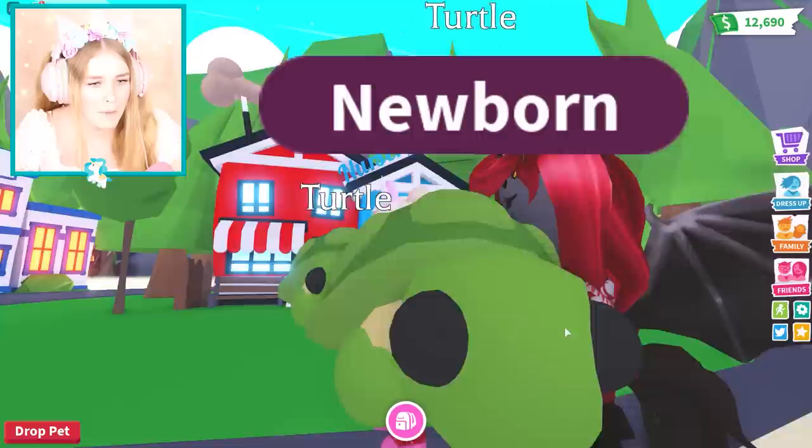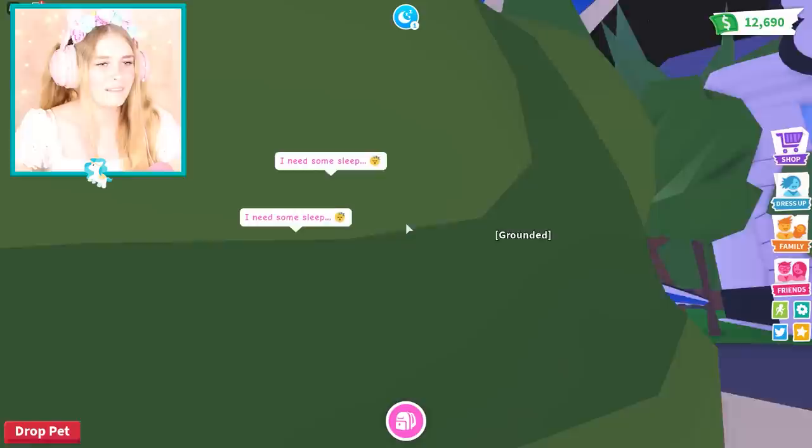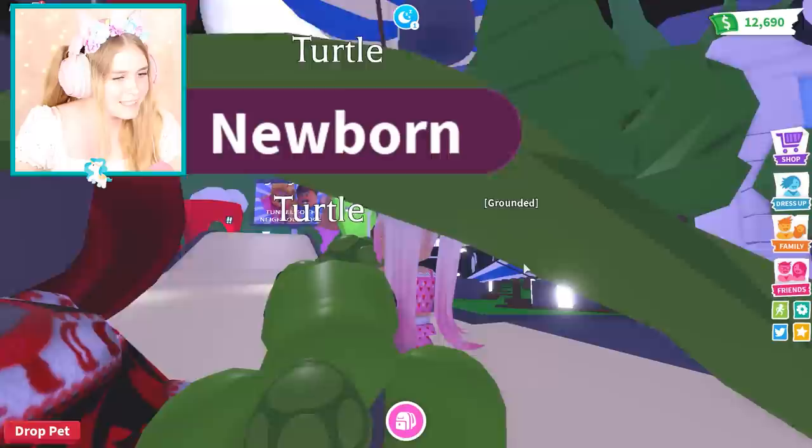Yeah, I'm gonna look in yours. Yes, I see the little shells inside of the big shell. Oh my god, that is so cute. You don't even have to go to dress up to see. I know, you just have to glitch it. Oh my god, you guys see that little one right there? That is so adorable. These turtles are pregnant.